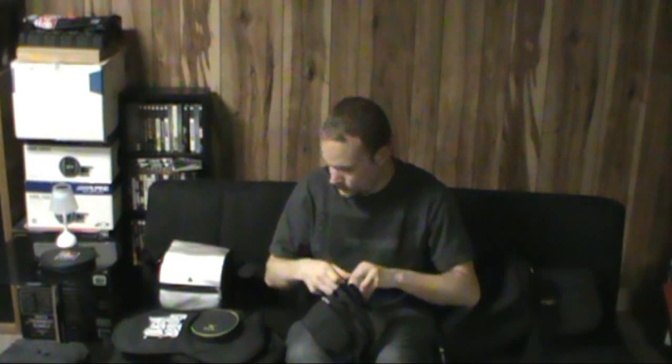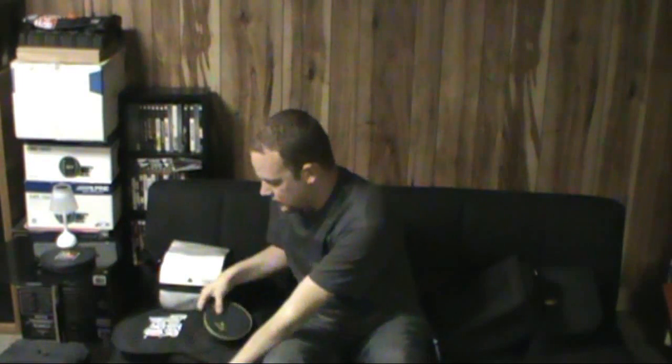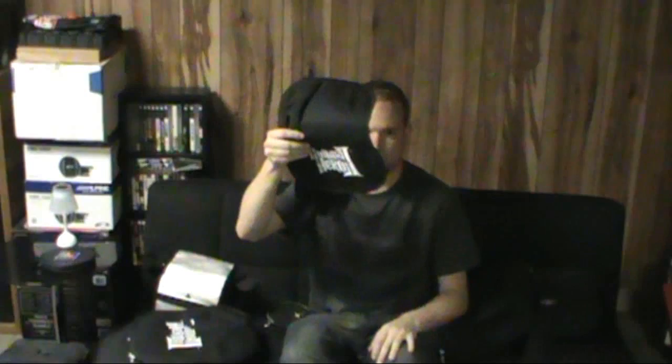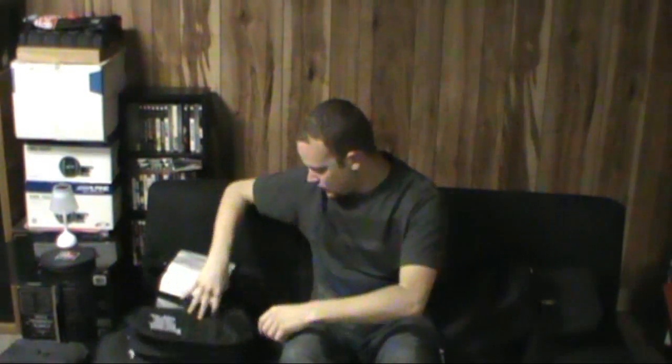Then we have the rest of the stuff that came in a lot. A Guitar Hero guitar cover for the original Guitar Hero. Guitar Hero 2 guitar cover. And another Guitar Hero 2 guitar cover. Then we have an original Xbox game disc holder. A PlayStation PS1 game disc holder. It's a nice leather case. I'll be holding on to that one.